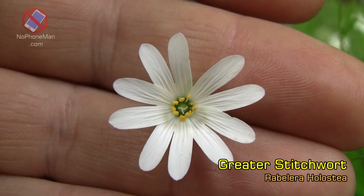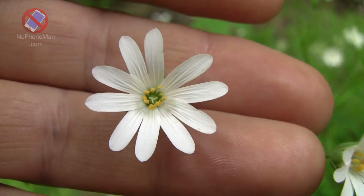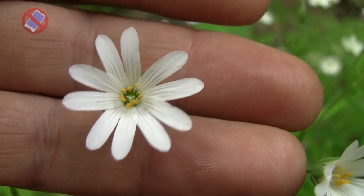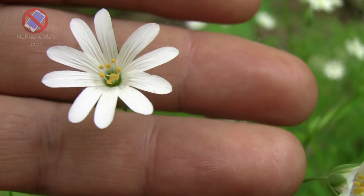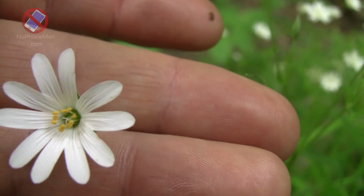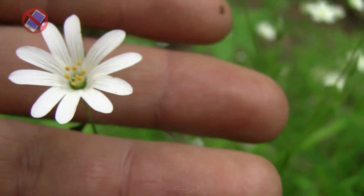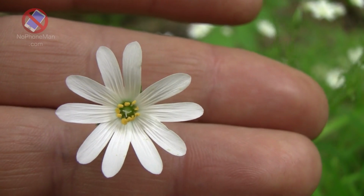It used to belong to the genus Stellaria alongside chickweed and other plants with star-shaped flowers, but was recently moved to the genus Rabelera and is the only species in the genus. It's a spring flower. It grows early in the season, though not as early as the plants I showed you in a previous video. It used to bloom in April, but now it blooms in May. The winters are getting longer and colder, so that's not a surprise. And it delays the development of flowers as well.